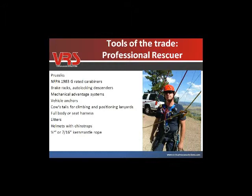They will have litters. Typically, it's pretty hard to load someone into a litter hanging off a tower. The best way that most people will get the medical care that they need, other than perhaps putting on a cervical collar up on the tower, would be to get them down quickly. Hanging for a long time puts quite a beating on a person's body, and typically the quicker you can get them down, the better off they're going to be. And as we all know, you can't effectively do chest compressions on someone hanging in midair. These guys will have helmets with chin straps, and they will be using either 1/2 inch or 7/16 or 11 millimeter kernmantle rope. As I said, I don't think most rescue professionals use laid braided rope anymore.